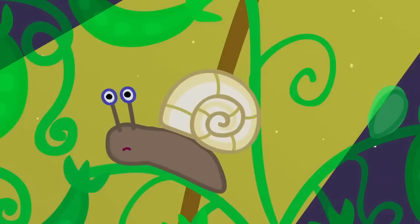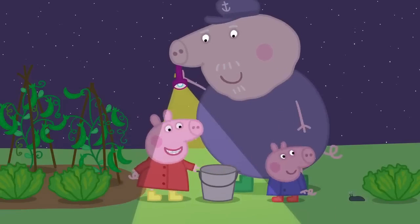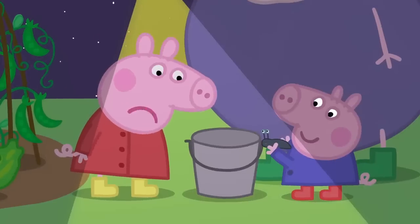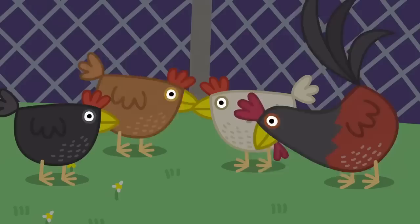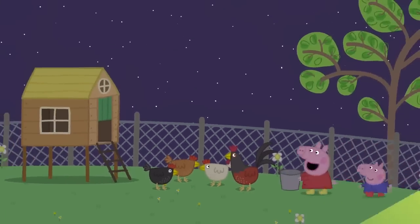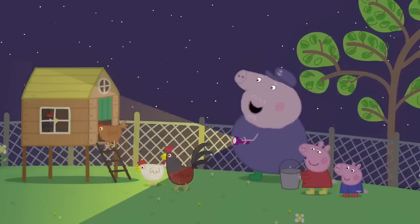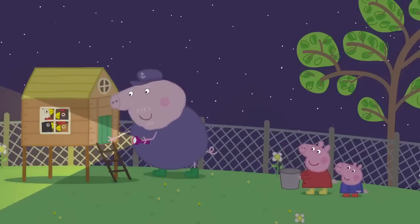One little snail. 2 little snails. And a slug. Slugs are yucky. Here are Grandpa Pig's chickens. Sarah, Jemima, Vanessa and Neville. Hello, chickens. I need to put the chickens to bed. Night-night, chickens.